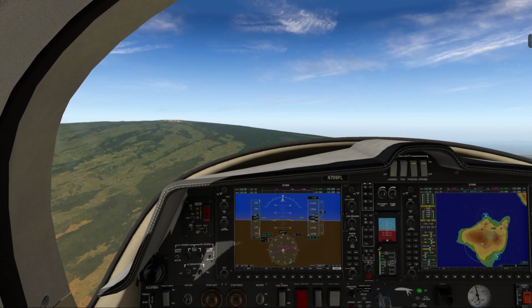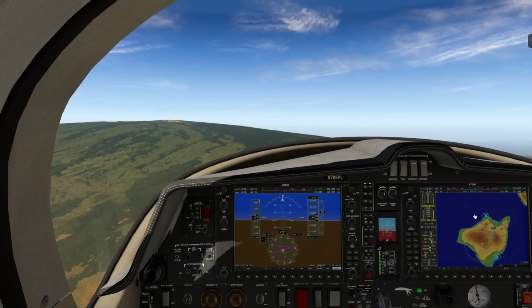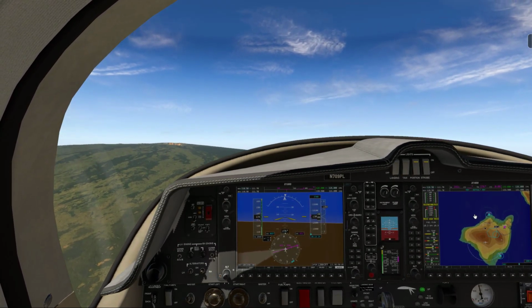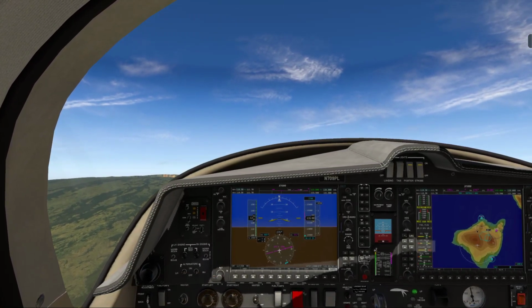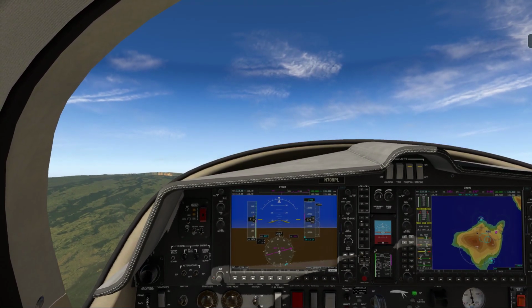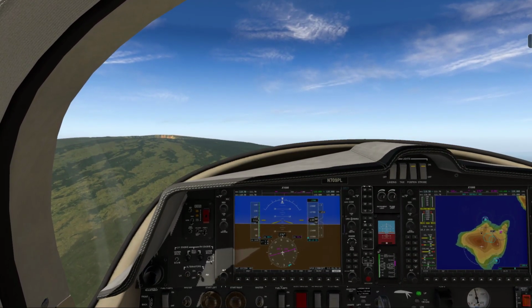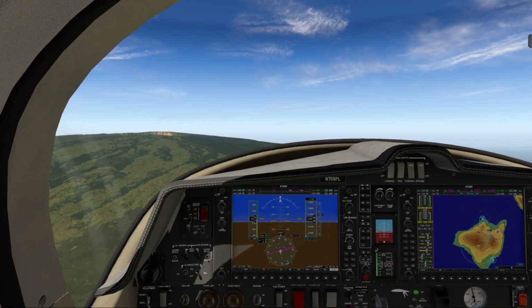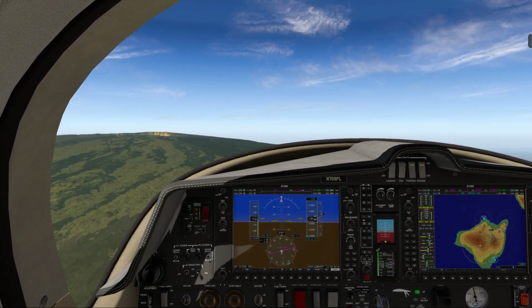Alright, looks like our oil temperature is starting to get up there. Still in the green, but it's inching up. Let's go ahead and try to get on up. Well, we only need a few more thousand feet, so I'm going to go ahead and trade some airspeed for altitude here really quick. Got about 1,000 feet to go to clear the very top of the volcano there.